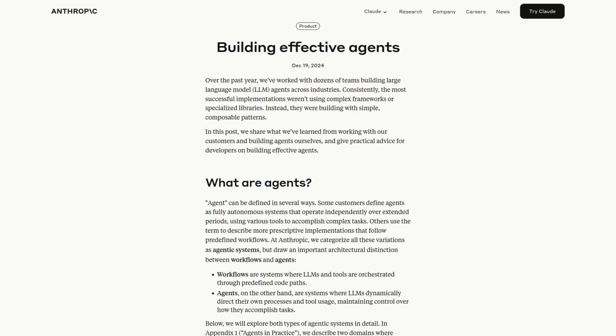Welcome to our deep dive into building effective agents with large language models. Our sources focus on insights from Anthropic, a leading AI company, specifically their December 2024 document titled Building Effective Agents. This document is a goldmine of practical advice on maximizing the use of LLMs for complex tasks. We'll be exploring how to get the most out of these powerful tools.